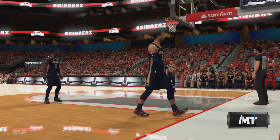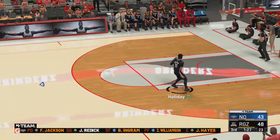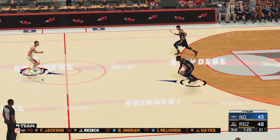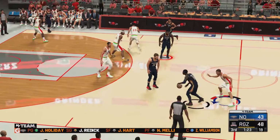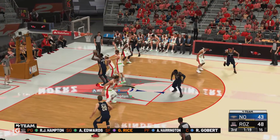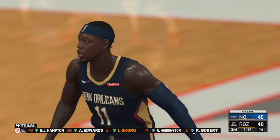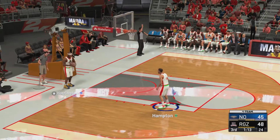Holly making a switch here. Okoro's checked in. And then for New Orleans, Melly is checked in for Jackson Hayes. Josh Hart comes in for Ingram. And it's Drew Holiday in for Jackson. Now here is Holiday. He's got 8. Count that one, and the Raleigh lead has been cut to just 3 points on the basket from Williamson.